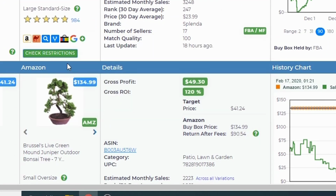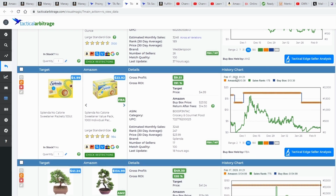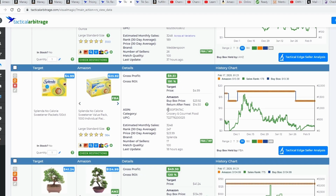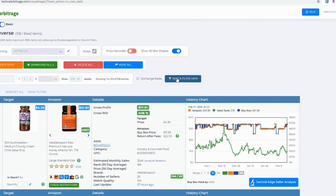Now, to have that work, you have to install the extension, the Tactical Arbitrage Restrictions Detective. It's easy to do. It comes with Tactical Arbitrage, so there's nothing extra for that. Here you have your keeper chart right there. You have Tactical Edge Seller Analysis, which I like. I'll show you that in a minute. That puts all the information on a particular listing, everything you could possibly want to know right in front of you. Very, very powerful.